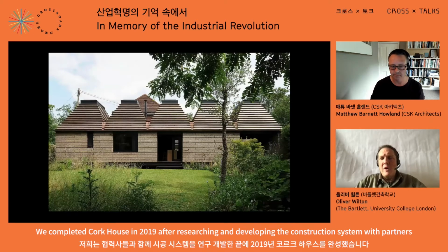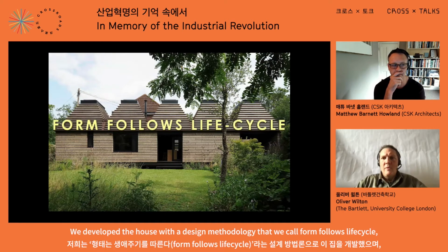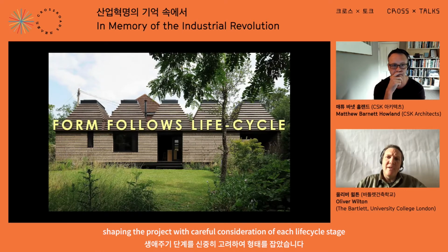We completed Cork House in 2019 after researching and developing the construction system with partners. It's a radically simple building and the world's first structural cork house. We developed the house with a design methodology that we call Form Follows Life Cycle, shaping the project with careful consideration of each life cycle stage.